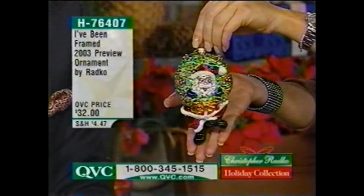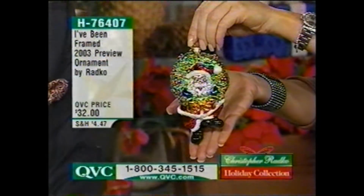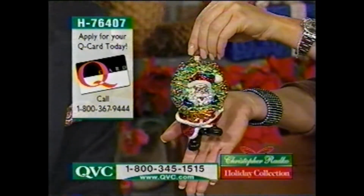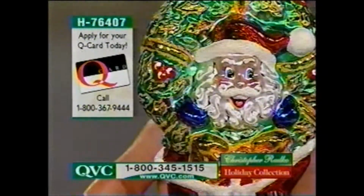That's a great way to display them. You know, you can hang them from your mantelpiece as well, or in a window. Some people even use them on their dining room table. If you use one of our glass stands that we have here this evening, you can put an ornament by each person's place setting, and that makes quite a wonderful gift.